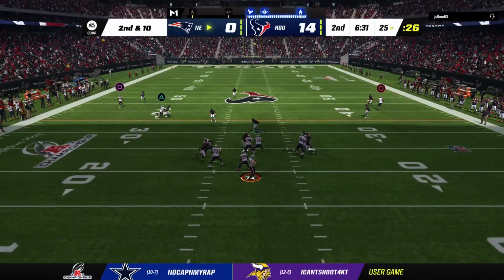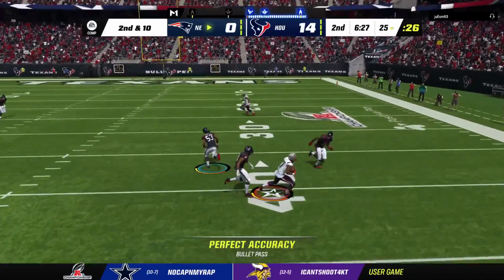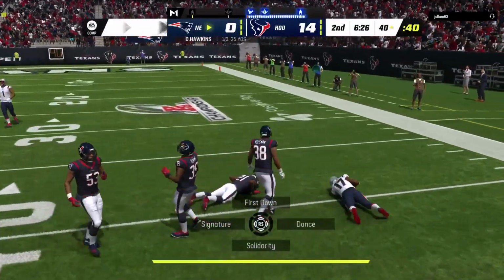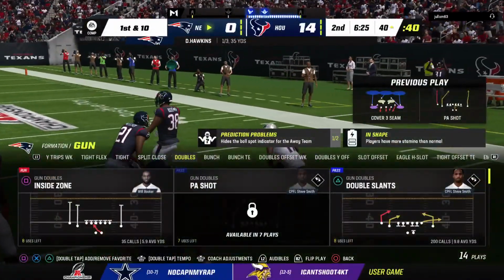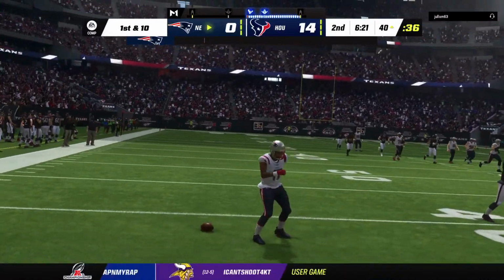Off play action. Hawkins. He's going to air one out. He's got a man complete. And they've got it well across midfield down to the 40 before it's all said and done. It's a gain of 35.